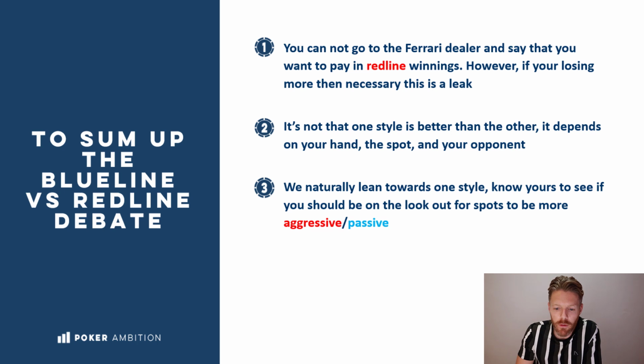Know yours to see if you should be on the lookout for spots to be more aggressive or passive. So in general, your natural bias or your natural tendency can lean towards being more aggressive or passive. Mine in general, for example, pre-flop, I tend to be a little bit more on the passive side by nature. So if I don't focus on that, I will do way too much calling and way too little 3-betting or 4-betting or 5-betting, whatever you want. Usually leading to a bit more slacking of my red line. Okay, so this is an example of a natural tendency.